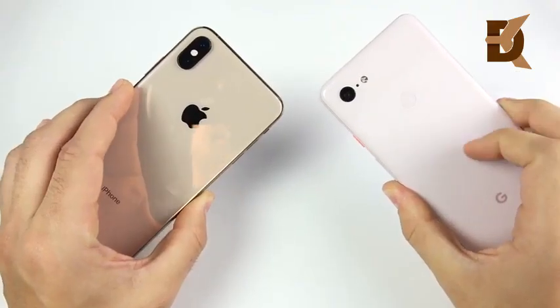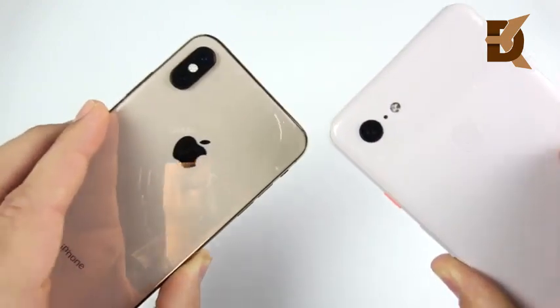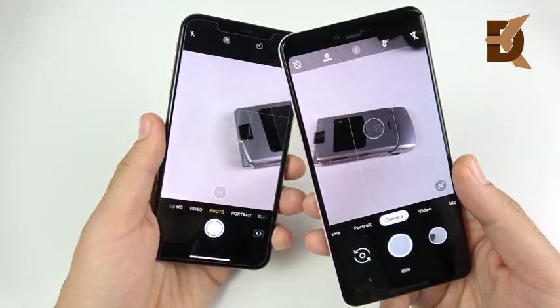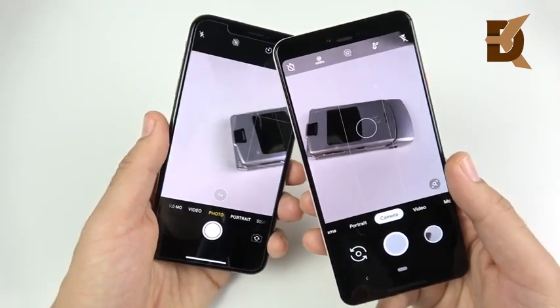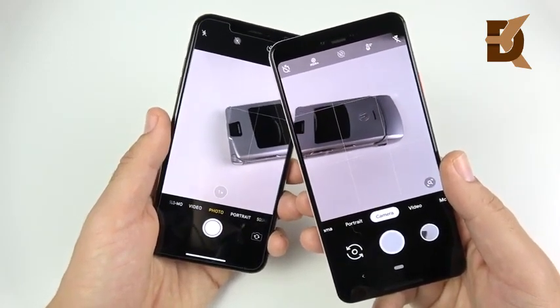Pixel 3 XL camera comparison. In this video, we're going to solely focus on the cameras with tons of samples, both night and day. I'm going to leave iPhone XS Max and Google Pixel 3 XL at the bottom of each photo so you can see which one is which. Objectively judge them for yourself and decide which one is better for you.